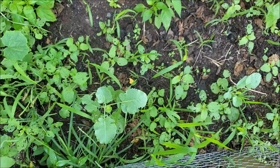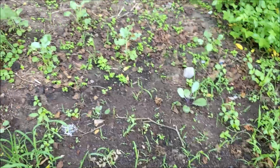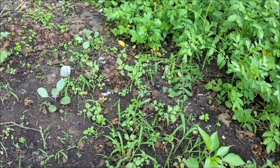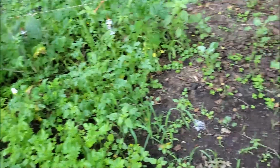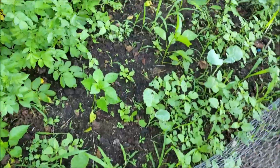Some more, this is a cauliflower. There's a row in the front here by the fence that runs the full length. And then broccoli here. There's the end of the row of the red cabbage that runs that way. Some more potatoes, peppers.